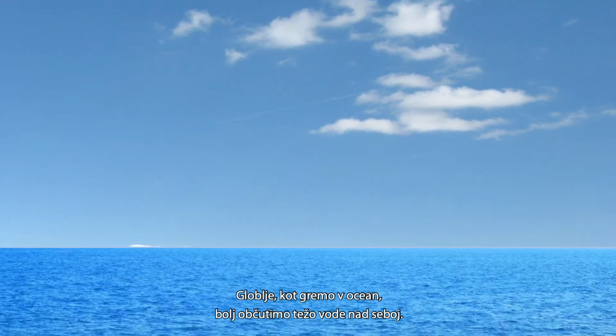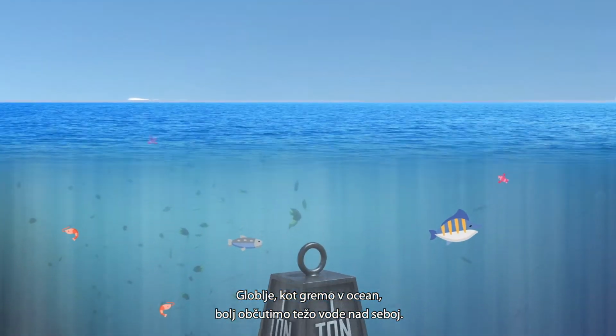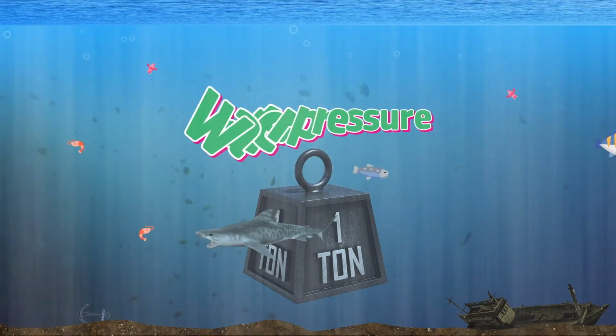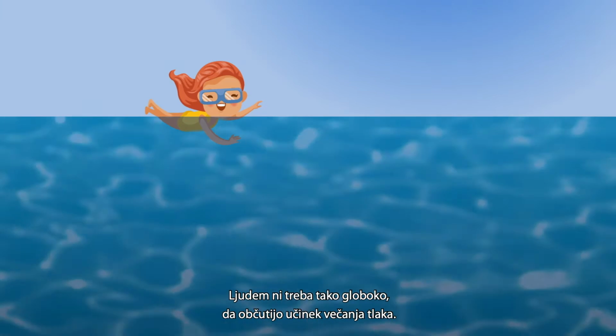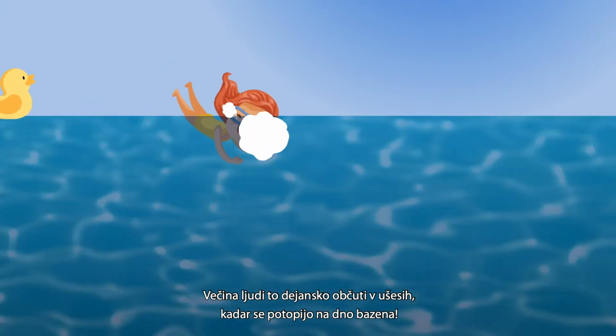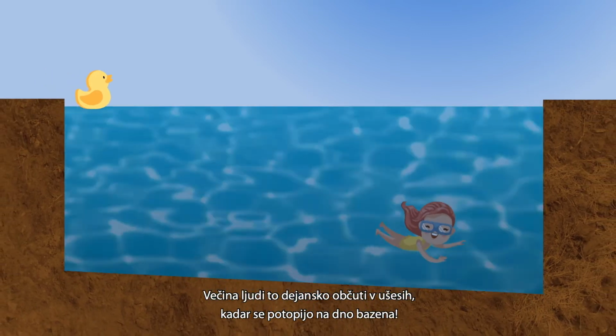The deeper you go in the ocean, the more you feel the weight of the water above. This effect is increasing water pressure. Humans don't have to go that deep to feel the effect of increasing pressure. In fact, most people can feel it in their ears just by diving to the bottom of a swimming pool.